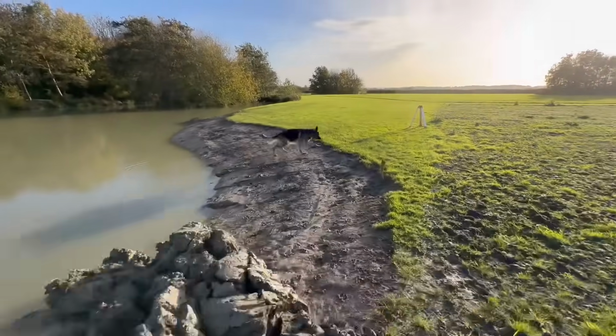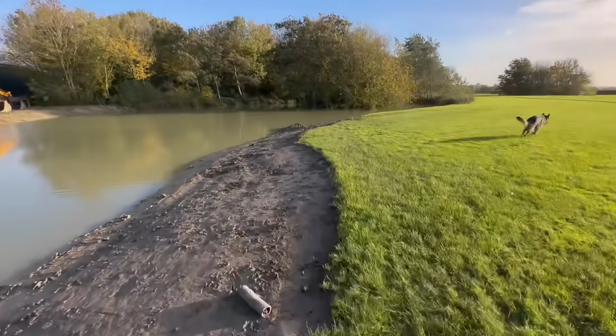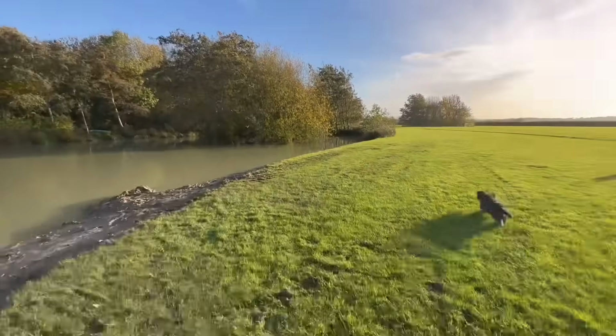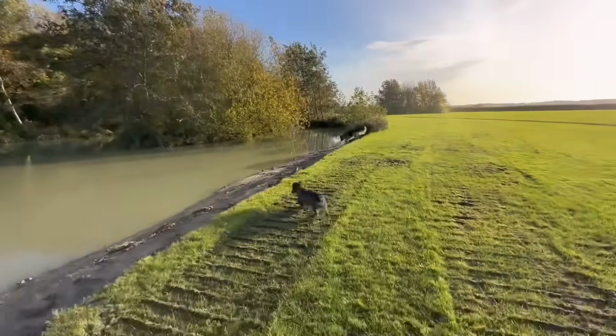You maybe can't hear it on here, but there's an engine going around in the background, and this pond had dropped a lot. We think we've got a bit of a leak, so we've got a pump running around the back just to try and bring some water in from one of the dikes. So we'll just go and have a look at that.